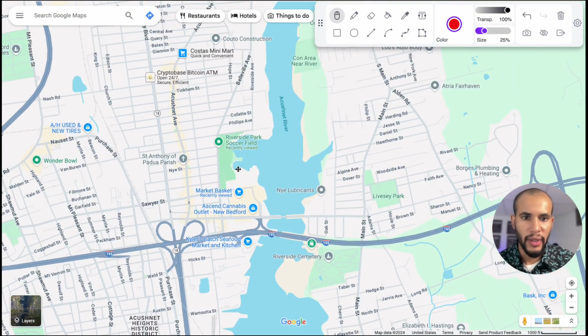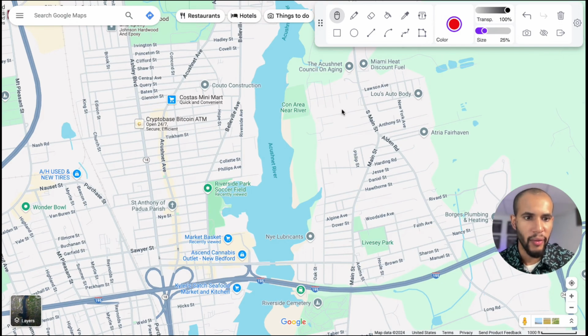Also, right here in the north area, you're not too far from Fairhaven, and you're not too far from Acushnet. That's why I like New Bedford, because it's not too far from some of these towns like Dartmouth. It's just 10-15 minutes away from Dartmouth.